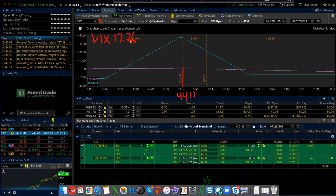And so at this level, there's a type of butterfly I like. I call it category 1 butterflies. Butterflies where I'm near a couple deltas short. So if we bounce back, these are going to perform beautifully on the downside, and I have room on the upside. So this would be the trade.